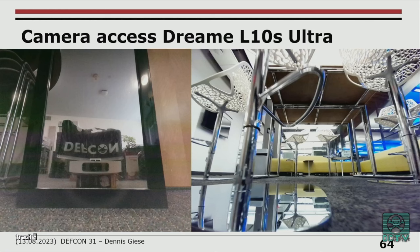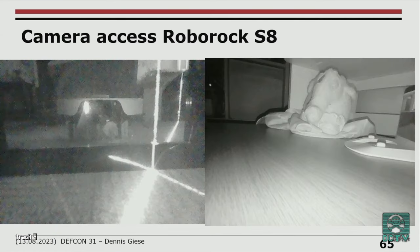For the L10S Ultra, they gave it an RGB camera, which is also nice. So you see again a selfie of a robot with the DEFCON flag. And on the right, what it typically sees with the camera, it kind of starts with AI, with the object in your house. This is the same example for the Roborock S8.